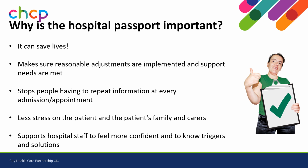What works for one person doesn't always work for others. And we shouldn't be saying, oh, that's not going to work for them, or they're not going to tolerate that, so we can't do that. Instead, we should be making sure that we've tried everything that we can, working with the individual, thinking about what reasonable adjustments we can put in place so that we are successful. It stops people having to repeat information at every admission and every appointment.